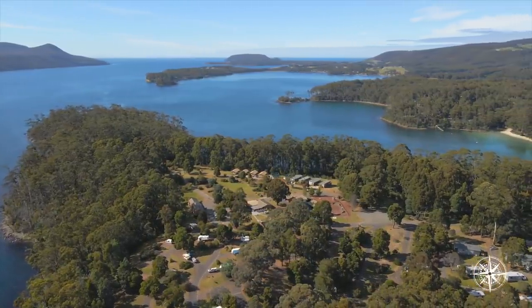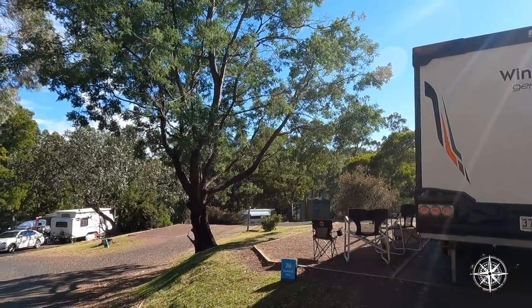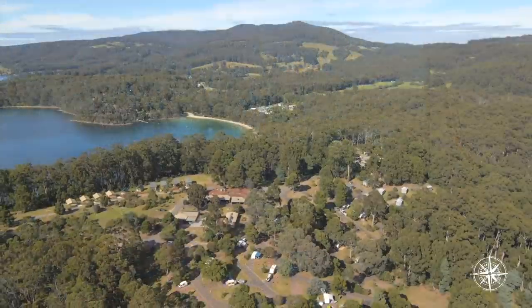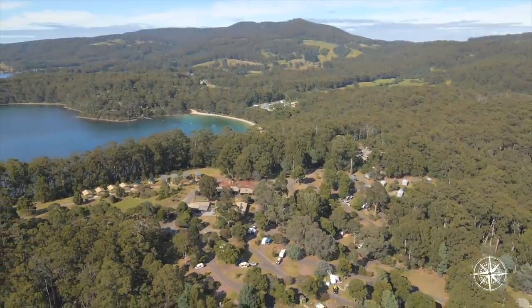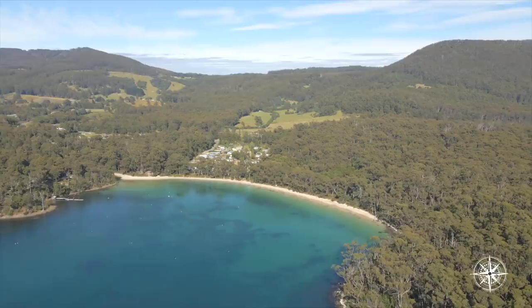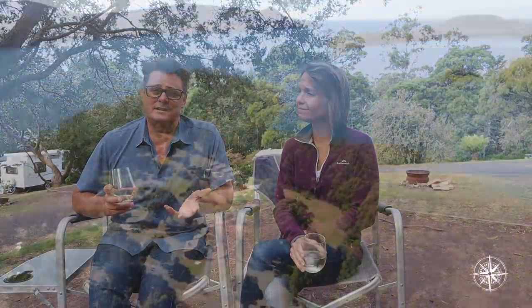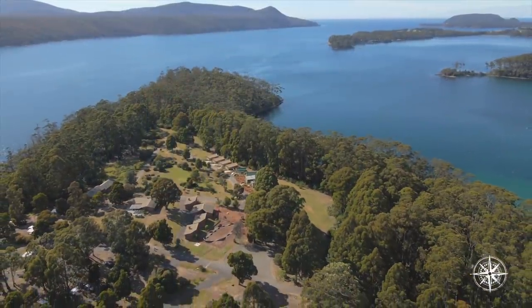Yes. Okay. If you are an NRMA member, make sure you mention that on check-in because you will receive a discount as well, which is fantastic. All in all, we've loved it here. It's given us a great base to really get out and explore this spectacular Tasman Peninsula. And then to come back to this environment. It's just beautiful. It is beautiful.